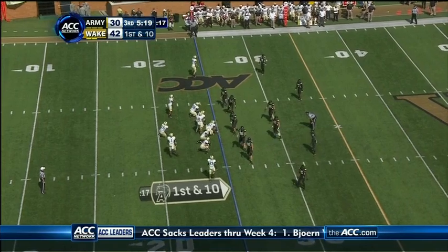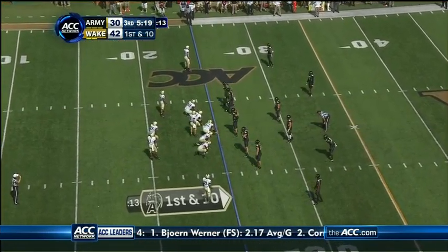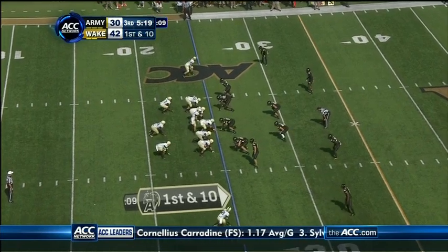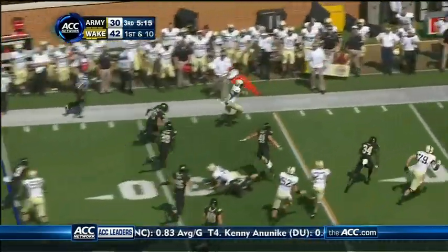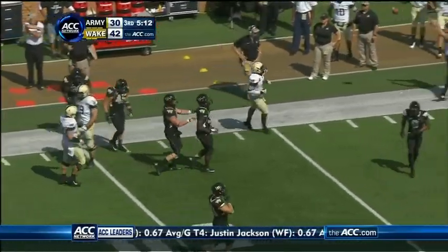Cross currents between these two schools, meeting for the 12th time, and they put 72 points on the board, and we still have almost a quarter and a half to go. Steelman, the pitch to the corner. Maples hits the corner, squares the shoulders, and is driven out of bounds.